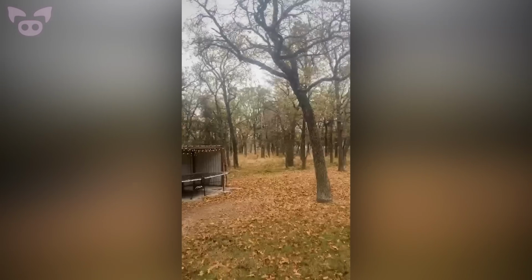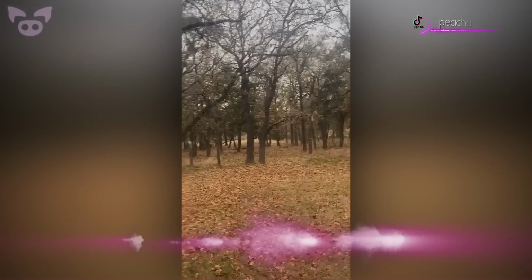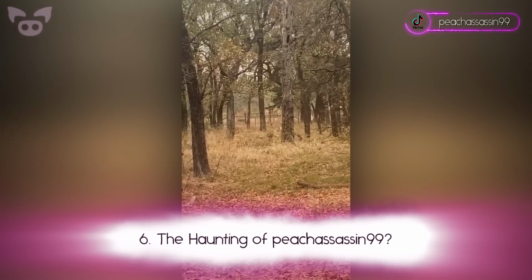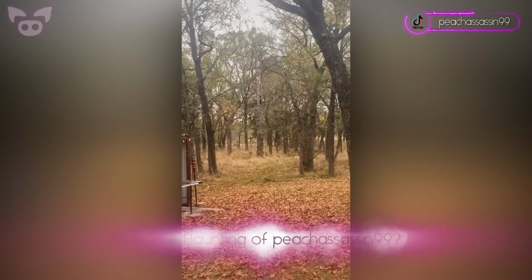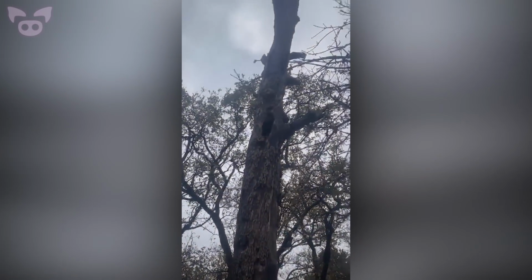That doesn't look like the other trees. When TikToker PeachAssassin99 first noticed a dead tree in her backyard, things began to get a little strange. In this first clip, we see her approach the tree to investigate.